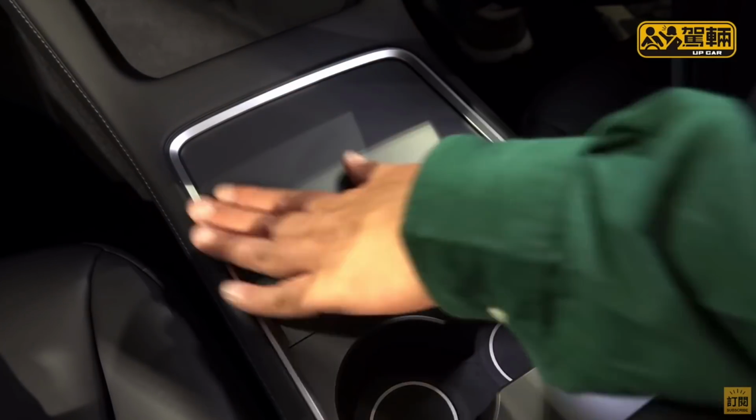But again, the main question I still have about that wireless charger is, can you pull it out? And can you replace it with something different? Or is it hardwired? Is it kind of a permanent structure in there? And of course, the sliding doors that open and close.